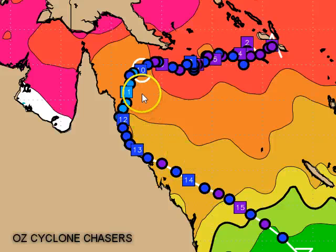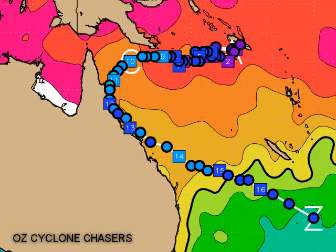So the UKMet model has shown a significant shift to the east compared to the UKMet model runs of the past 3 or 4 days. So this particular model run has shifted a long way further to the east. So we don't actually see a landfall around Cooktown. We actually see the landfall more around the Port Douglas, Cairns area, and then the system continues tracking in a south-southeast direction right along the Queensland coastline before pushing east-southeast away from Queensland.